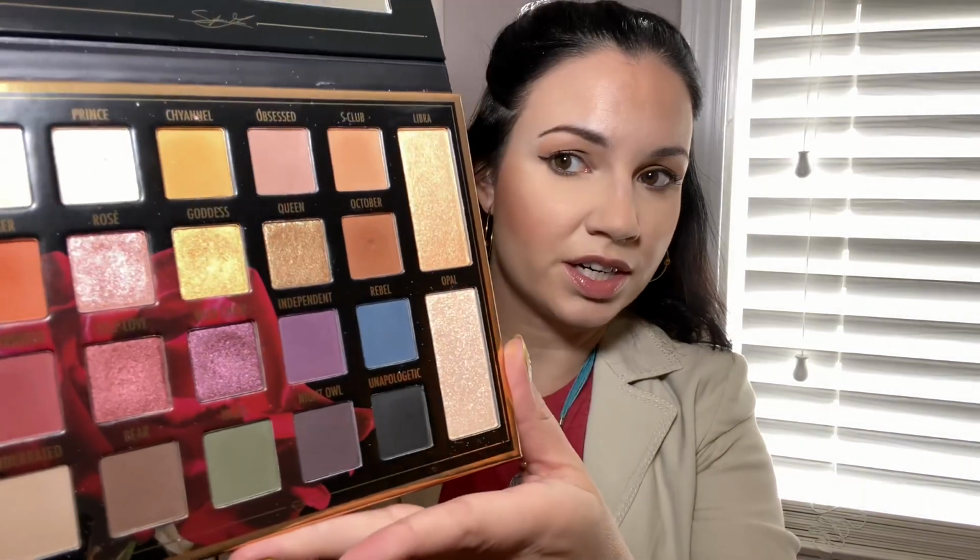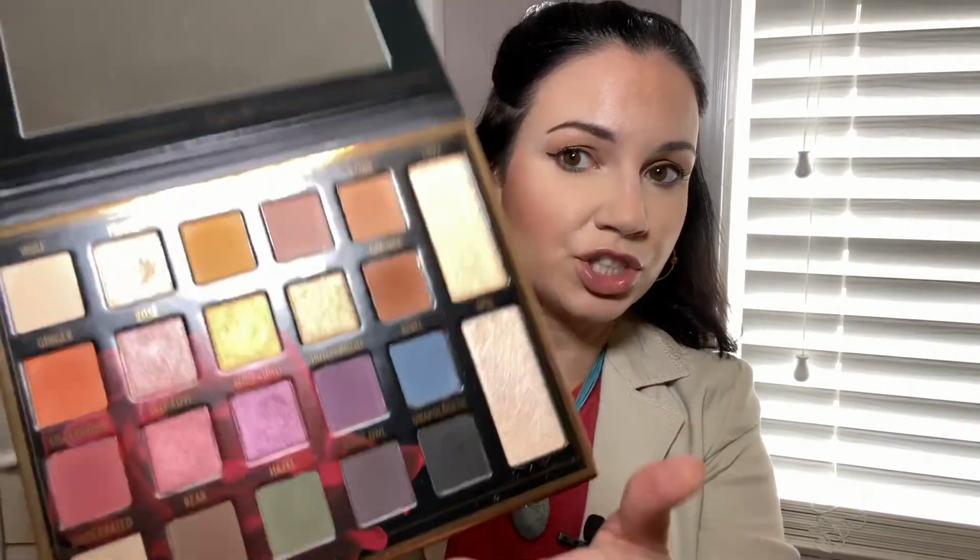Well, after the super expensive palette, this one is really affordable. This is the BH Cosmetics Silvia Ghani palette. It's only $25. And I really enjoy this. It's a combo of some colorful shades, but also neutrals. And the quality is really mind-blowing.